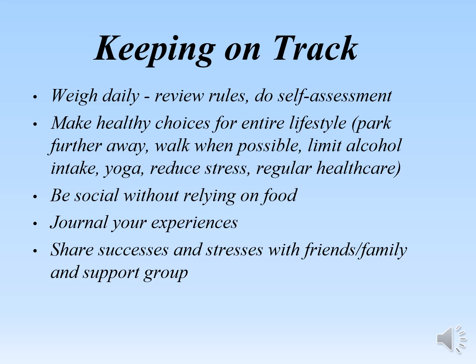Making healthy choices for your entire lifestyle becomes kind of an interesting and fun challenge for people. When you're losing weight and you're feeling better and better every single day, it becomes fun to use your body. You realize that you can park further away. You realize that you can take the stairs. You realize that walking and exercising actually feels good when you have a body that can keep up with you and not be in pain.